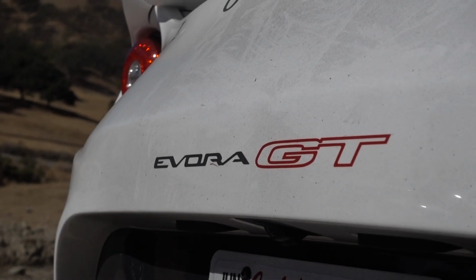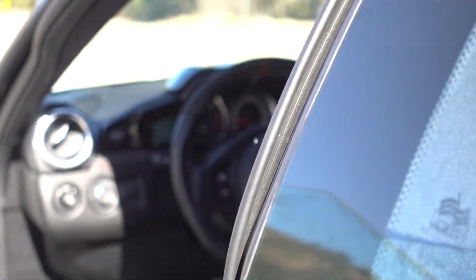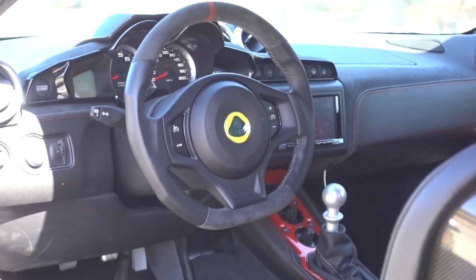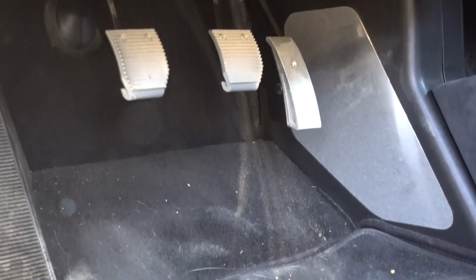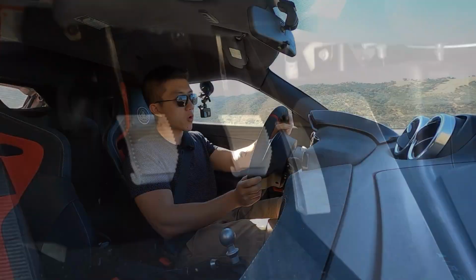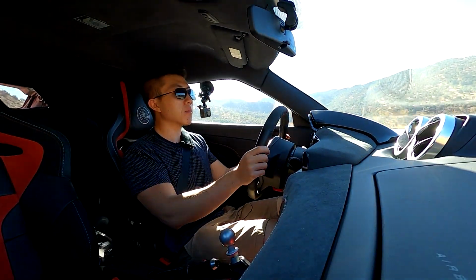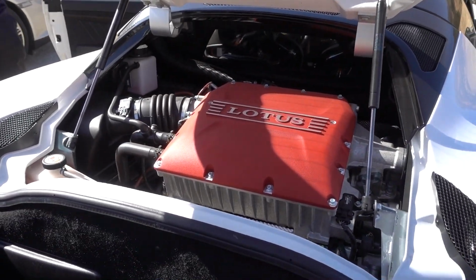Now the letters GT might make you think that this is going to be a softly sprung, comfort-oriented, grand touring car. I mean, after all, that's what GT stands for. But when you really look at the finer details, this car feels every bit as motorsport as something like a Porsche Cayman GT4. So we have the same Toyota 2GR 3.5 liter V6 paired with a supercharger.